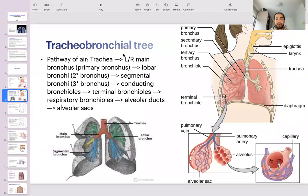All right, so the pathway of that air molecule, just in a bit more detail. So we'll go through the trachea, then it will go through the left and right main bronchus, which is your primary bronchus. Once it's gone to either of the two lungs, then within each lung, it will go into a particular lobe. And that's when it becomes your lobar bronchi or your secondary bronchus. Within lobes, you have further bronchopulmonary segments. And then that's your tertiary bronchus. It's going to get further divided.